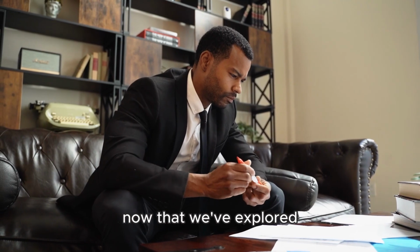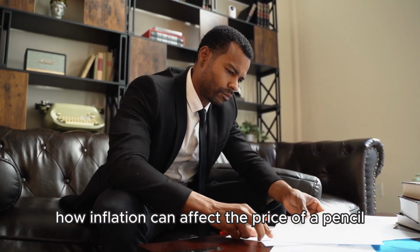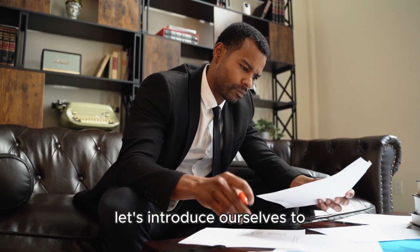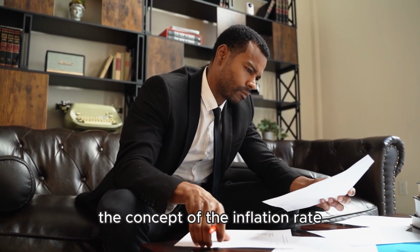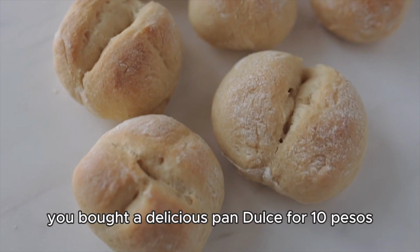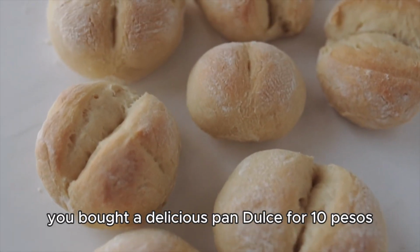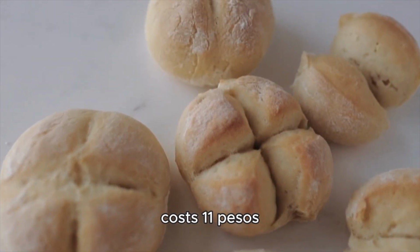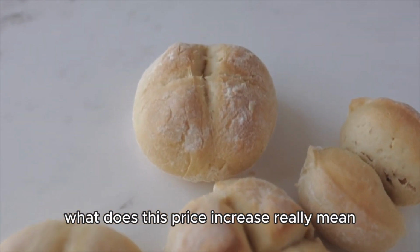Now that we've explored how inflation can affect the price of a pencil, it's time to understand how we measure this economic phenomenon. Let's introduce ourselves to the concept of the inflation rate. Imagine that last year you bought a delicious pan dulce for 10 pesos. Now, this same pan dulce, 1 year later, costs 11 pesos. What does this price increase really mean?